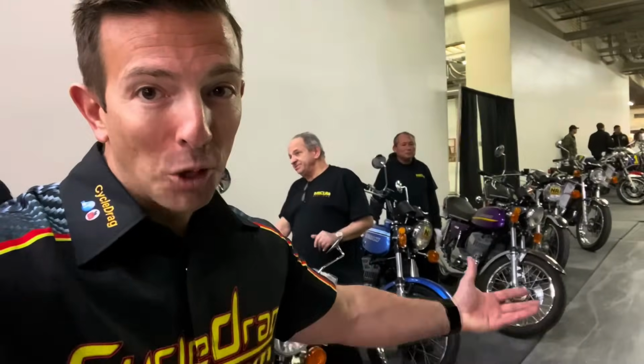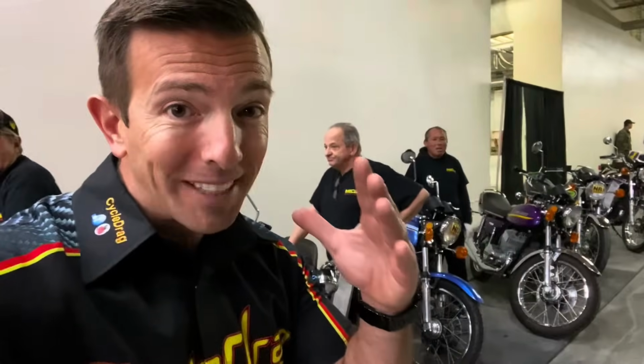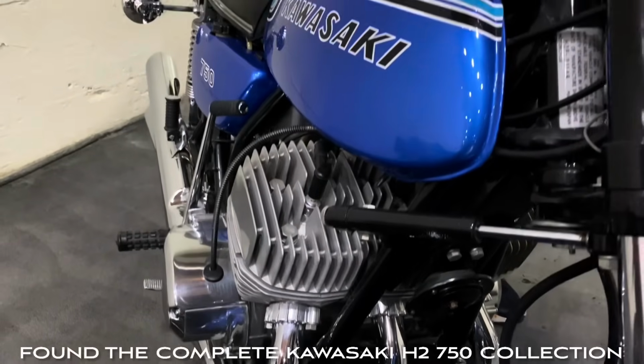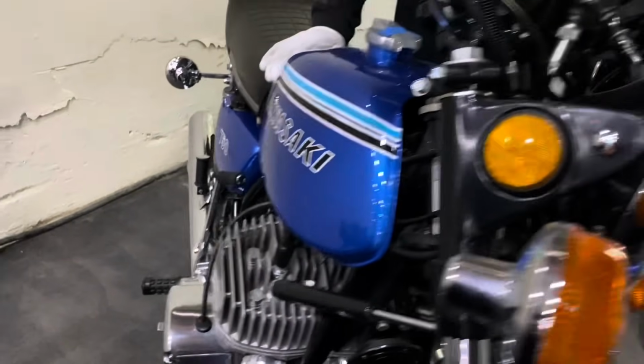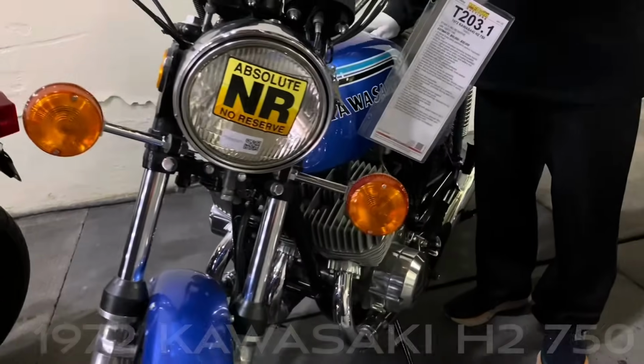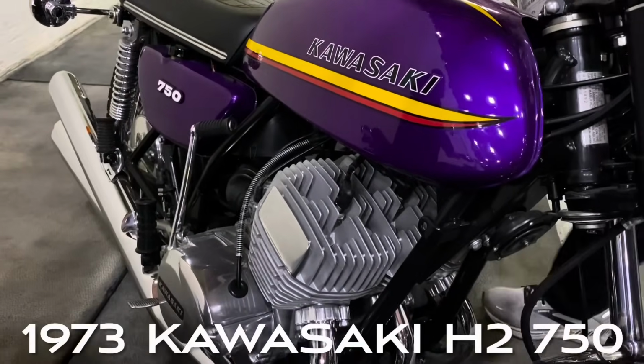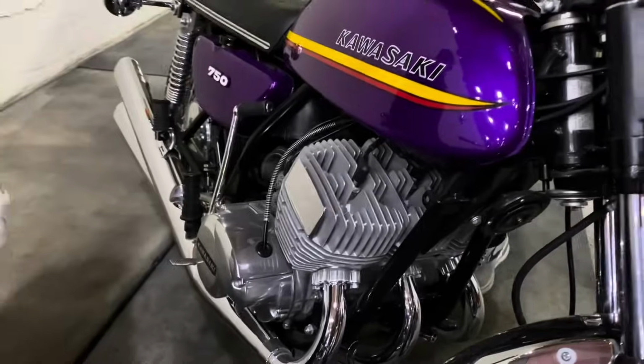Oh, Kawasaki two-stroke fans, you know we love them, especially the H2 750. We have found the quintessential collection, all 4 years represented, and it's about to roll across the auction block. Wait till you check this out. These motorcycles, dubbed the Widowmaker, debuted in 1972. This is year number 1, the very desirable blue two-stroke triple, and then we went to the Purple People Eater in 1973. Check it out, 3 carburetors, 3 cylinders, 3 exhaust chambers.